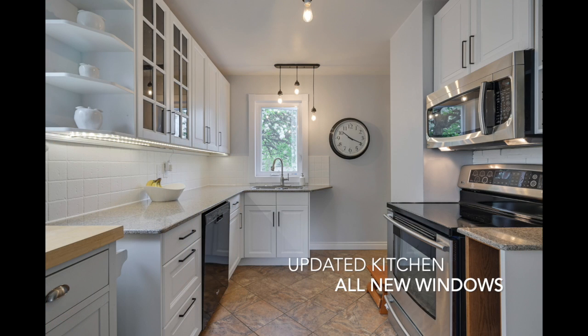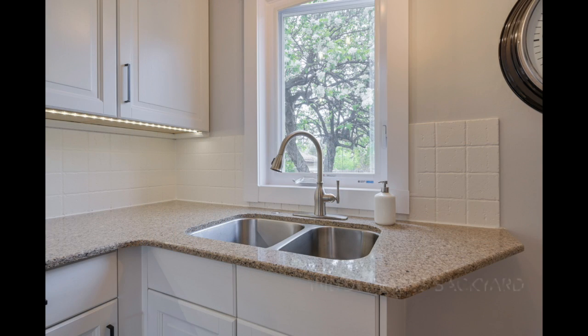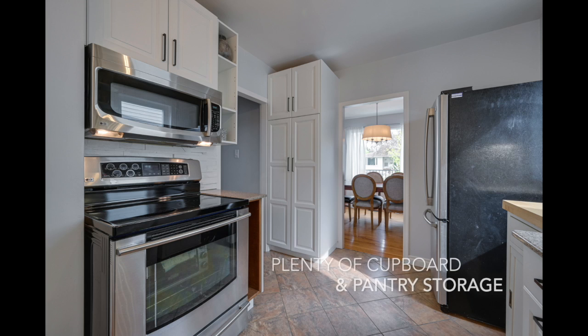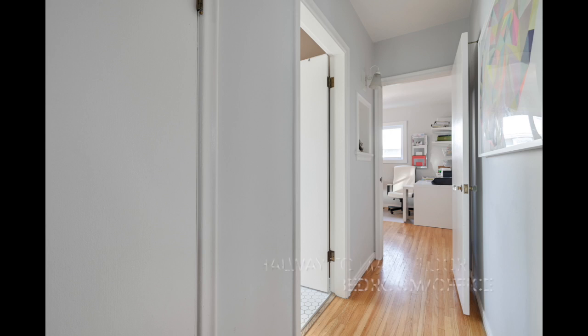Open to both the dining room and living room, the kitchen creates the perfect workspace and is open to the dining room and main hallway. It has a window over the sink out to the backyard, tiled backsplash, and granite countertops. There's also plenty of cupboard and storage space.